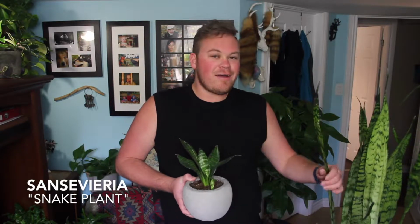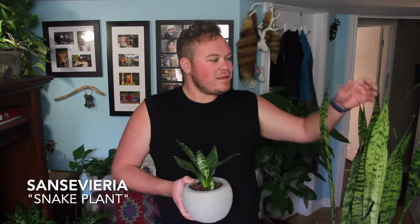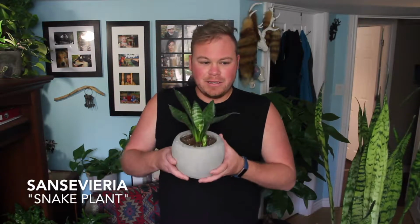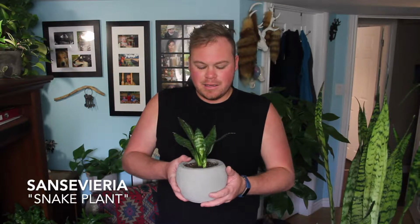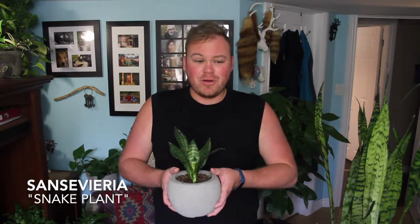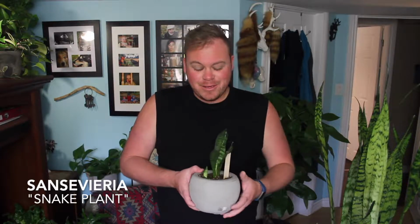We'll start things off with Sansevieria, which is one of my favorite plants. And I have a lot of them. They're just so tall and architectural, and I really like that. I have this big guy over here, and this little one I found at a Canadian superstore for like $2, and it looked so bad, and I just couldn't leave it there because I love them so much, so I brought it home to nurse it back to health.